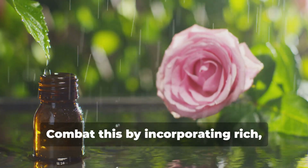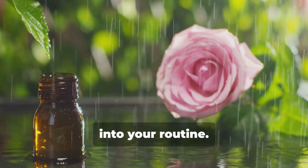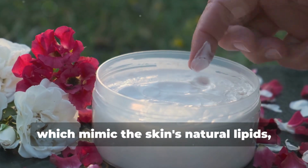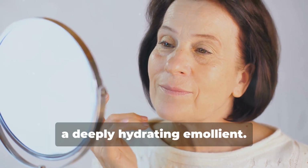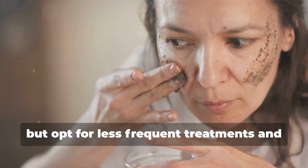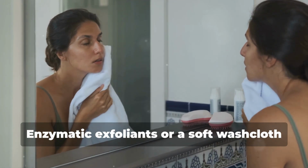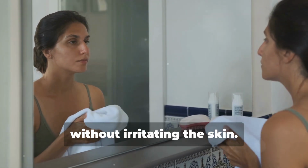Combat this by incorporating rich, nourishing moisturizers and facial oils into your routine. Look for ingredients like ceramides, which mimic the skin's natural lipids, and shea butter, a deeply hydrating emollient. Gentle exfoliation is still beneficial, but opt for less frequent treatments and gentler formulas.